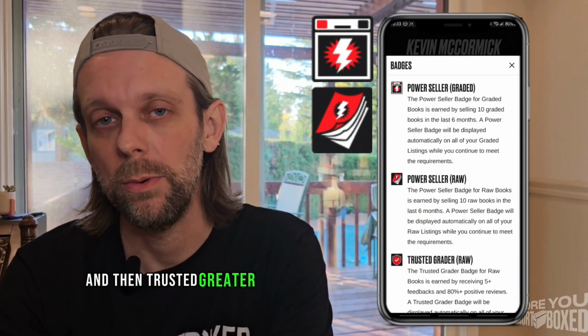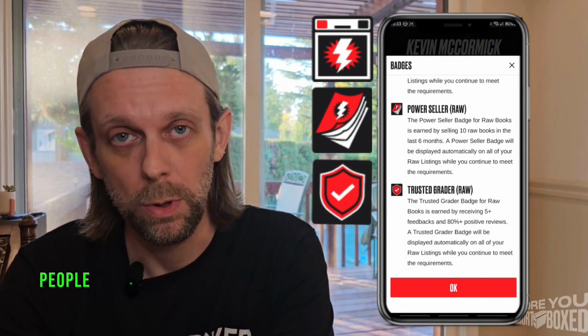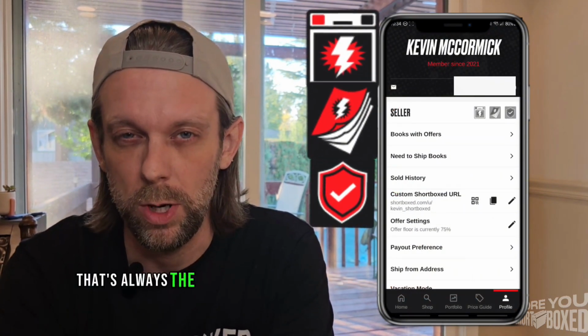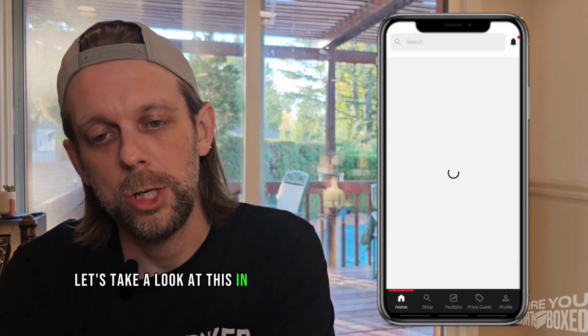And then Trusted Grader Raw, which means you're getting a lot of positive feedback from people that are buying raw books from you. That, in my opinion, is probably the most important one, because when you're buying raw books, that's always the question, right? Is the grade good? So let's take a look at this in action.